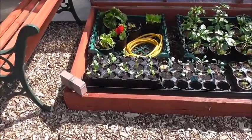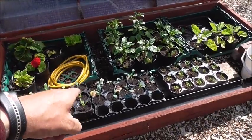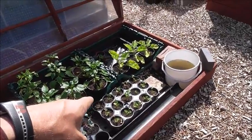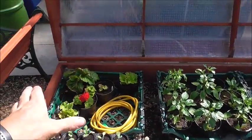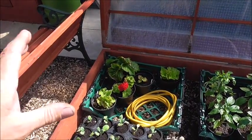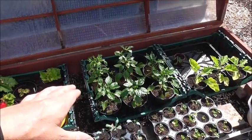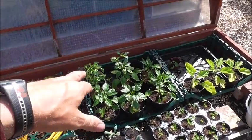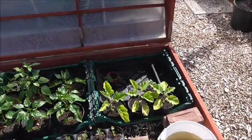Right, these are my winter collies. That there's kale. That there's celeriac. Still done nothing with these begonias. Absolute disgrace. I should have planted these out now. They're still in here. I will do something with them, I'll show you. Then we've got a load of, I think what these are now, oh, these are red, yellow and green peppers. Then in them three there, I forget what they are now.